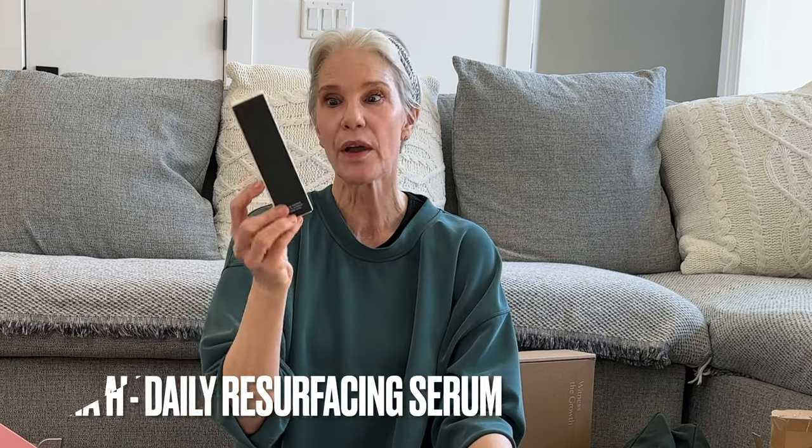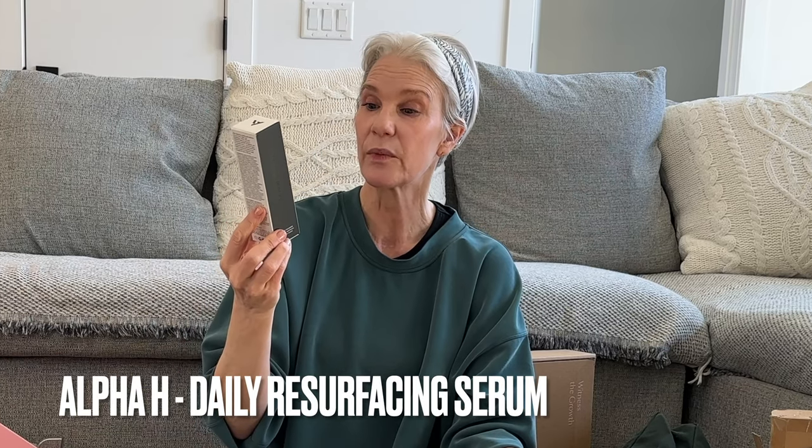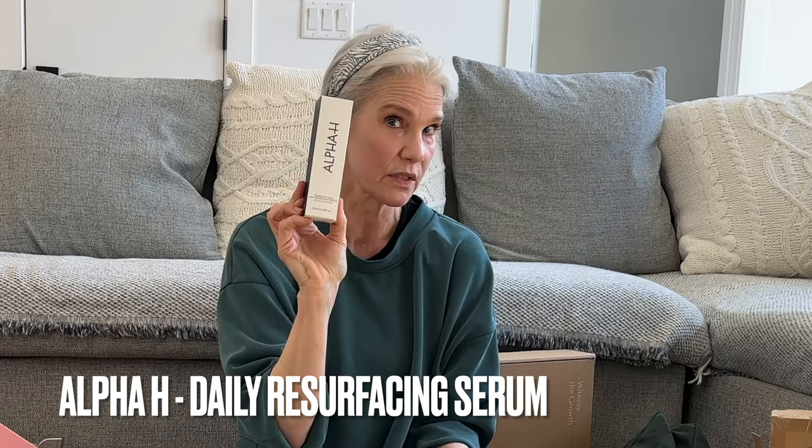Alpha H, this is a product that you guys recommended, and this is their Generating Glow Daily Resurfacing Serum. That sounds nice and gentle. It looks like the first few ingredients are going to be some fruit extracts, so that sounds pretty gentle.